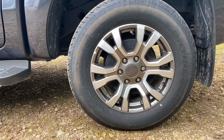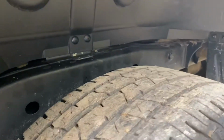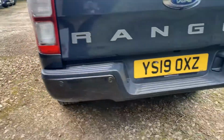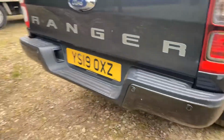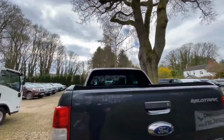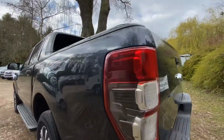Passenger side rear wheel and tyre, wheel again in great condition. Again, another Continental matching tread, about 7 or 8 mil, give or take. No tow bar, so it's not been towing anything heavy. If you do want a tow bar fitting, we can get one done for you at trade, no problem at all. Just give me a shout, we'll get you a price for that.